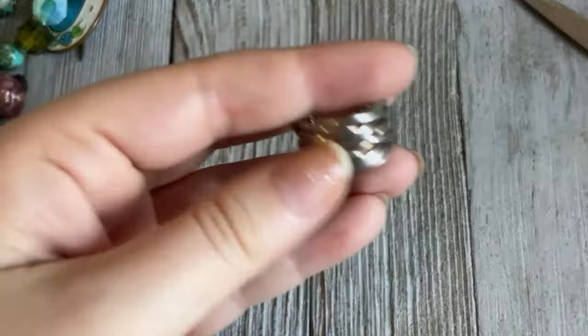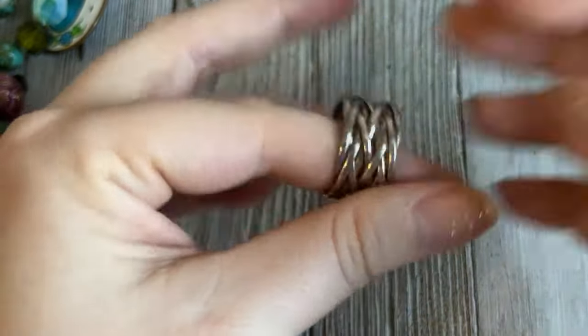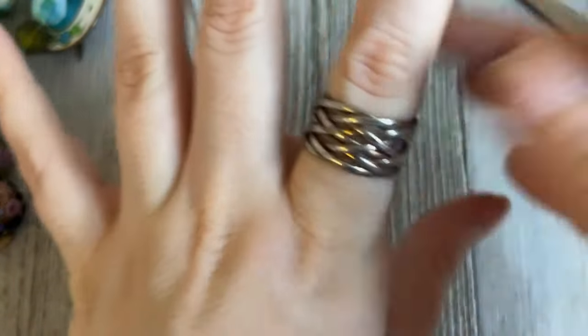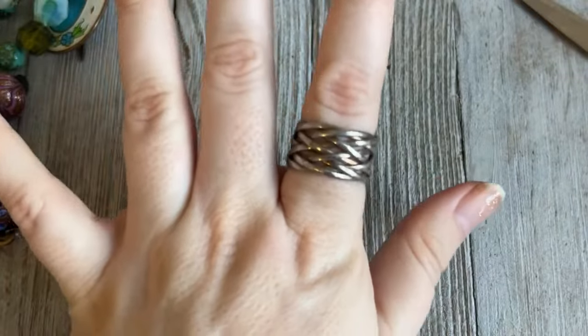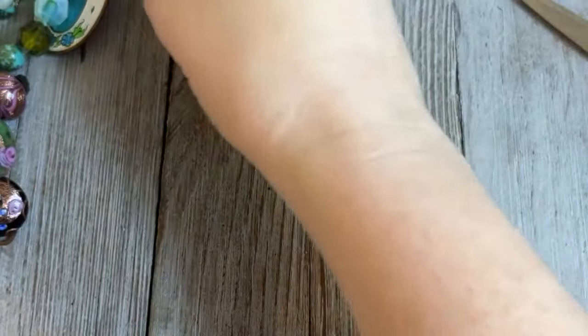I also got this there as well. Actually, I think that was where I got the comedy earrings too. So this one's pretty fun, actually. This is 925. Okay.